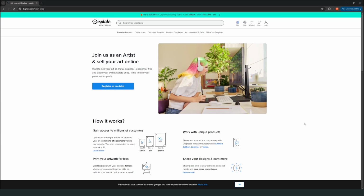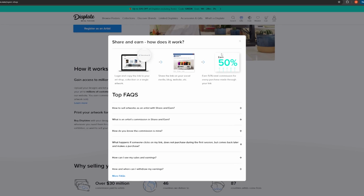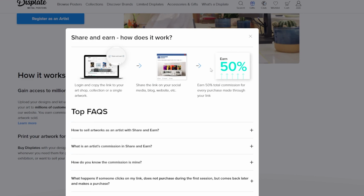And the even better part is that because Displate artwork is more expensive than the items I typically sell on those other platforms, the royalty is considerably higher, up to $14.50 per sale if the customer purchases an extra large print. And if you make a sale from sharing the links to your artwork, you can earn up to a 50% commission. And since this is a relatively new opportunity, the platform isn't quite as saturated as some of those other marketplaces, meaning it's easier for your products to stand out.